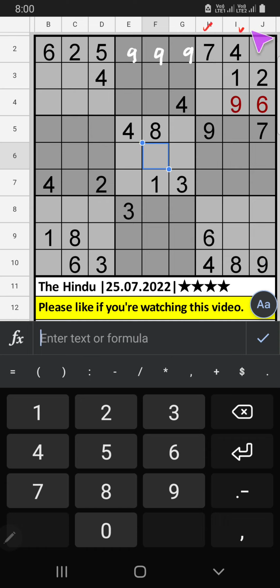Column H, column I, we have 4. Fifth row, 7th row, we have 4. So 4 can't come in these cells. Then 4 is confirmed here. Column I, 7th row, we have 1. So 1 can't come in these cells. Then 1 is confirmed here.